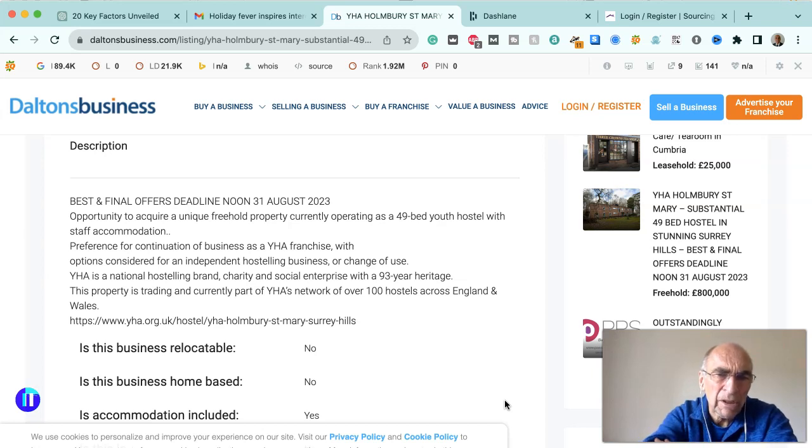Opportunity to acquire a unique freehold property currently operating as a 49-bed youth hostel with staff accommodation. Preference for continuation of business as a Youth Hostel Association franchise, with options considered for independent hosteling business or change of use. Youth Hostel Association is a national hosteling brand, charity and social enterprise with a 93-year heritage. Property is trading and currently part of the Youth Hostel Association's network of over 100 hostels.